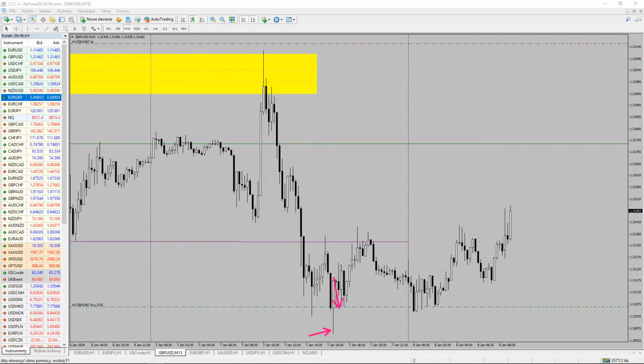So my initial stop was very tight on the cable. It was again 12 pips, right? But because we moved higher right here, and I had 2R, I cut half, right? And right now my stop for the remaining is +1. What I'm targeting, well, we will see.